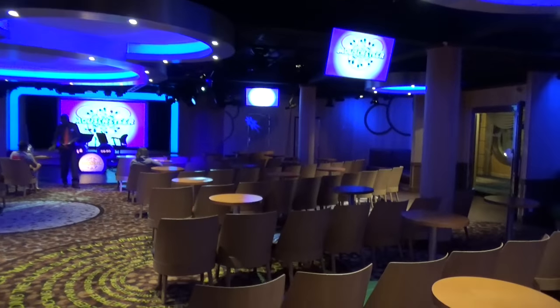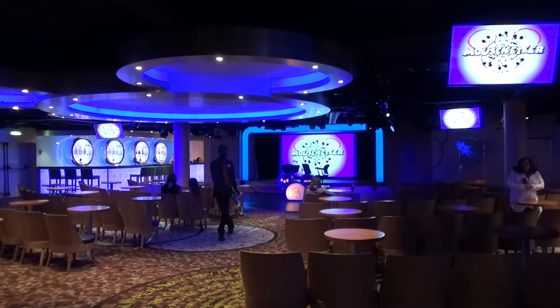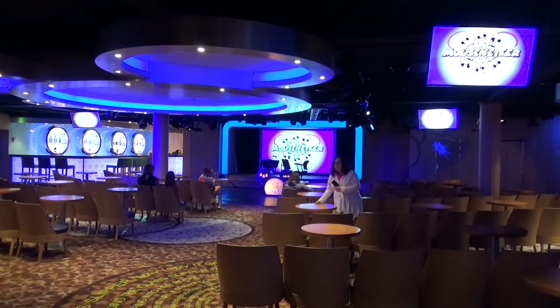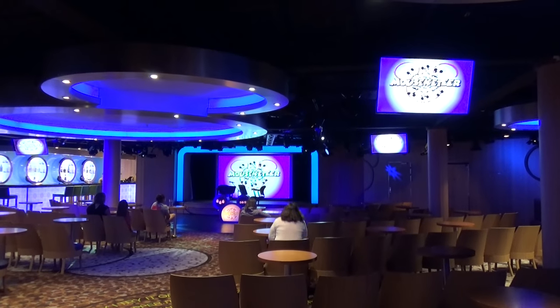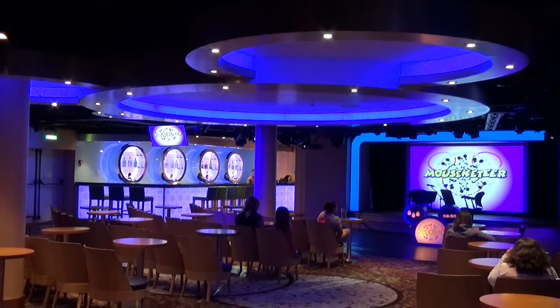Well, deck 4 is the D Lounge. It's kind of where they have their family game shows. They're getting ready to show Who Wants to Be a Mouseketeer. If you have little kids, this is going to be a space where you want to spend a lot of time. We saw a pirate one the other day. It was fun. Very much like Double Dare type stuff. They also do some karaoke in here, a family nightclub kind of thing. So it's an interesting place. If you have kids, you'll probably spend a decent amount of time in the D Lounge.